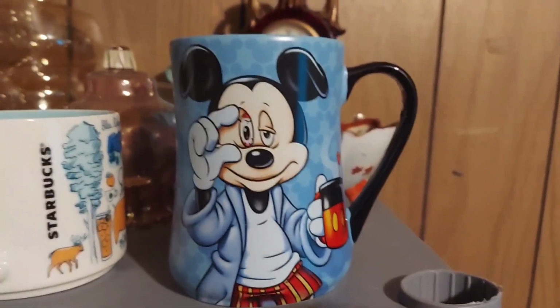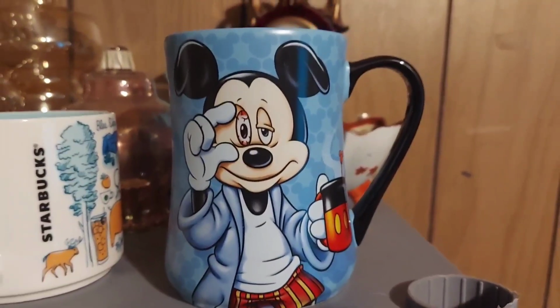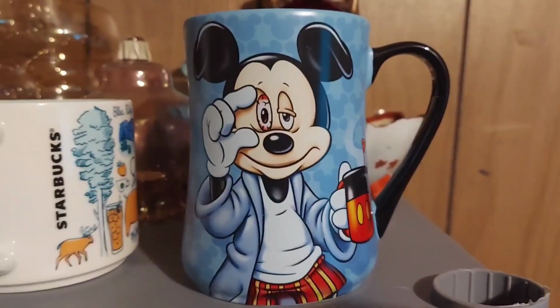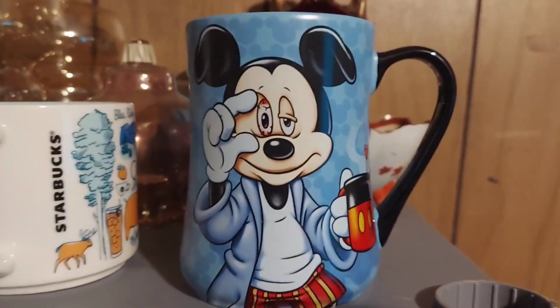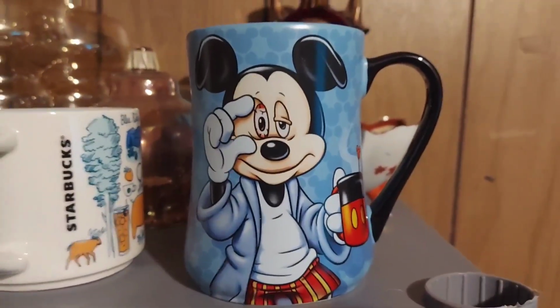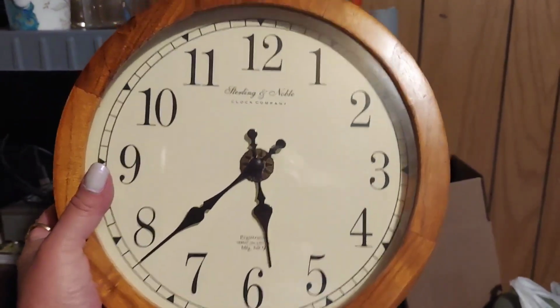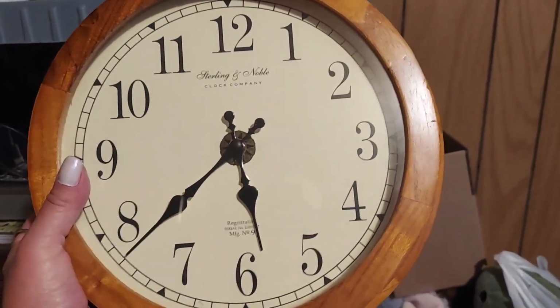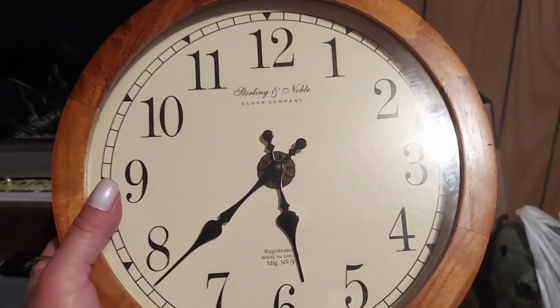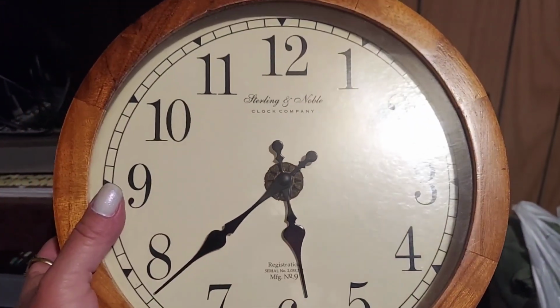All right, another decent flip. Paid, I think, $1.07. It might have been $2.14 for the Mickey mug, and got $18 out of it. I was asking 21 or 22, something like that, but I got 18, and that's perfectly fine. And then this Sterling & Noble clock. I don't remember what I paid for it, but I think it was $2 or $3 plus tax, and got 15. So that's okay, and it works great.